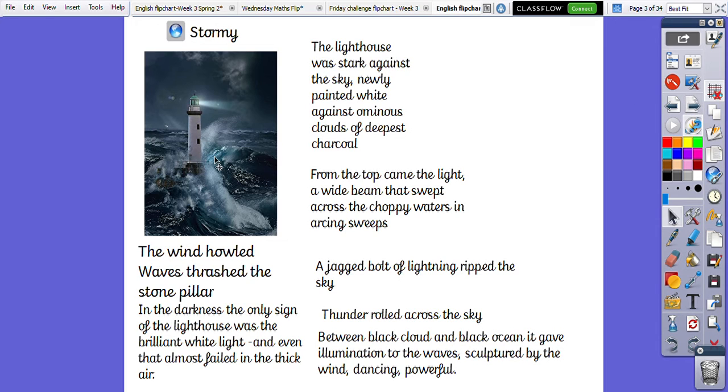So I'm using juxtaposition of the very bright white painted lighthouse and the dark, dull clouds behind and the sea. That's juxtaposition, putting two opposite ideas next to one another in writing. I have also got really ferocious, violent language, like the wind howled, waves thrashed the stone pillar. I chose the word thrashed because it is almost onomatopoeic. So thrashed, it makes the sound that the waves would make hitting those rocks or the lighthouse. See if you can use some onomatopoeic words in your writing today.